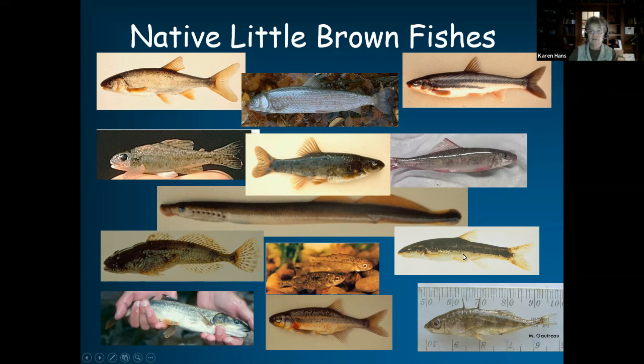And this is the long-nosed dace, which is a dace species, but different from the speckled dace. These speckled dace you tend to find in the low-lying areas of Willamette Valley. These long-nosed dace you're more likely to find in the upper parts of the Cascade headwaters.